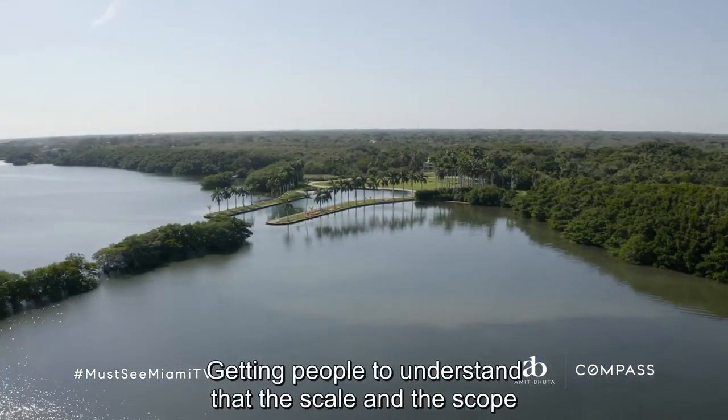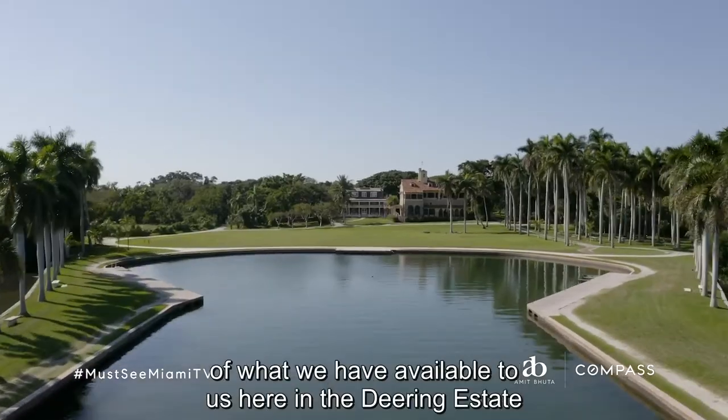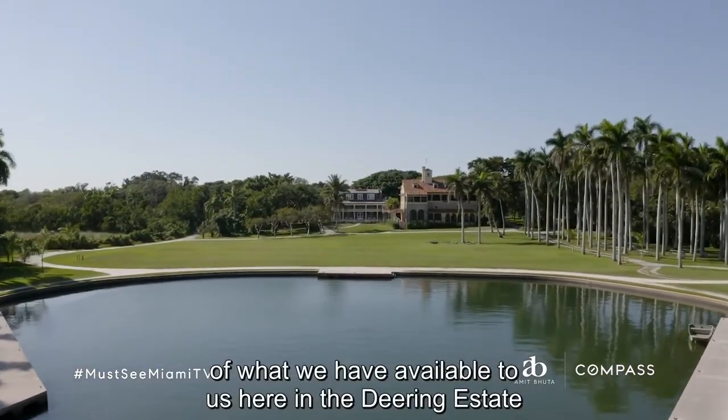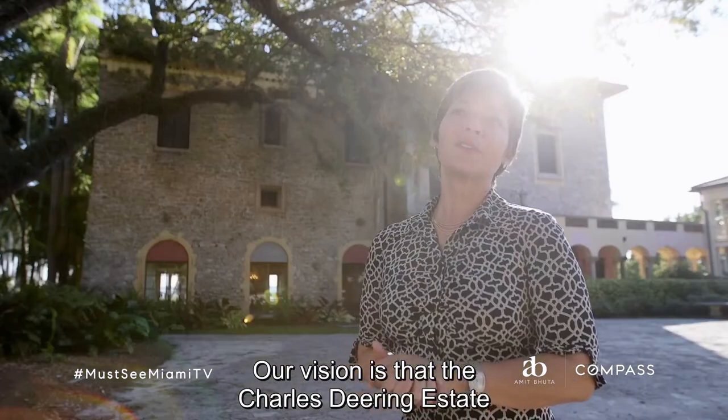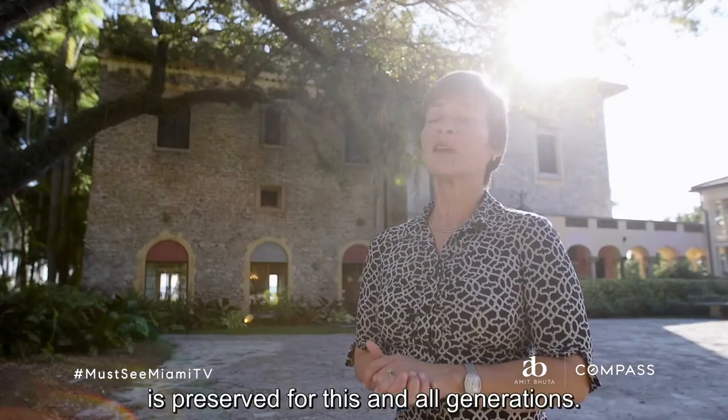Getting people to understand the scale and the scope of what we have available to us here in the Deering Estate is a challenging thing to do. Our vision is that the Charles Deering Estate is preserved for this and all generations.